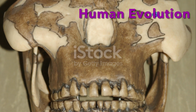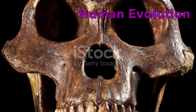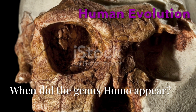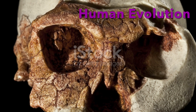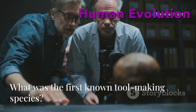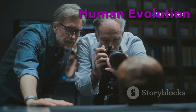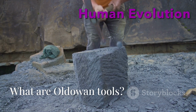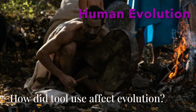What is Paranthropus? A robust hominin with large jaws and teeth adapted for tough plant-based diets, likely a side branch of evolution. When did the genus Homo appear? Around 2.5 million years ago, starting with Homo habilis. Homo habilis is associated with the Oldowan tool industry: simple stone flakes and choppers used for cutting and scraping.